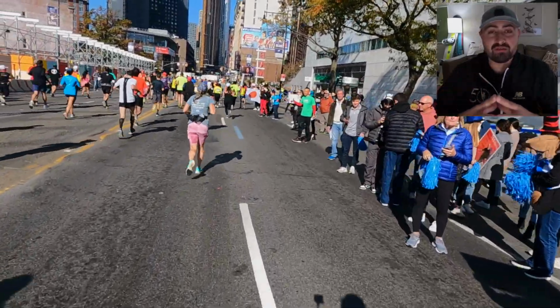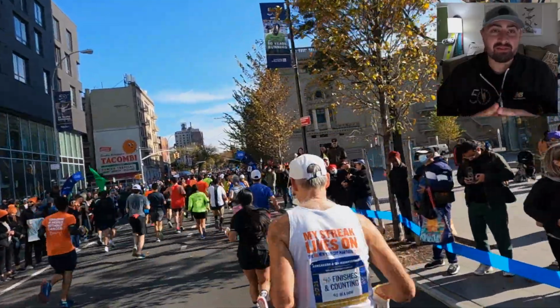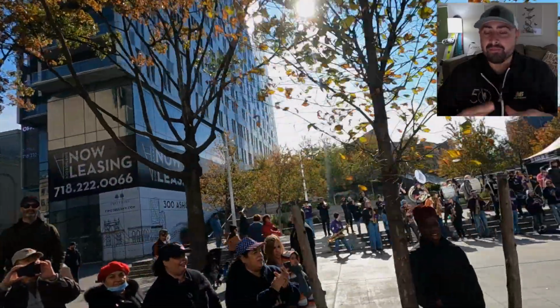From there, when you do make your right onto Lafayette Avenue, even though this is a residential area, it is packed with people and they are spilling into the streets. You can see that again.